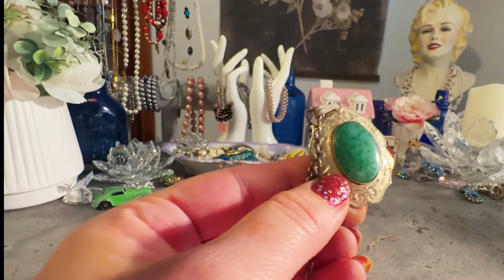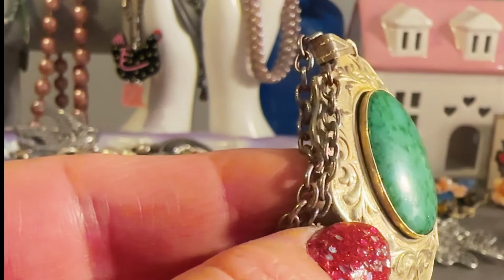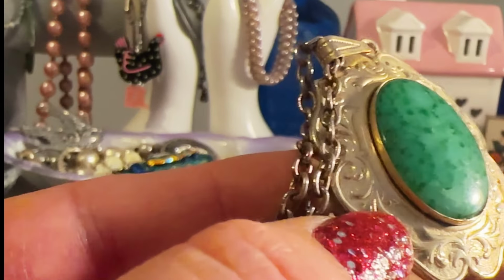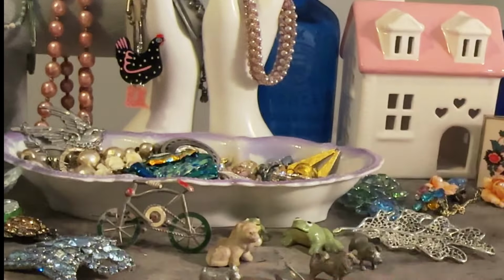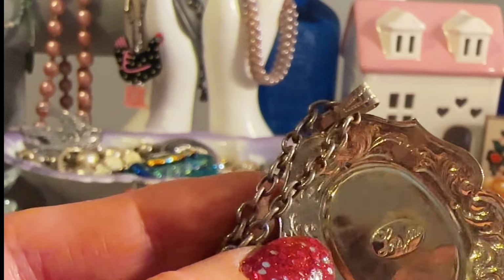Here is a beautiful pendant. Look how pretty that is. This definitely looks Victorian to me. Not sure if that's real or not. I'm beginning to think no, but I'm not sure about that. It doesn't seem that cool to the touch, but it is very hot in here. And here is the back.